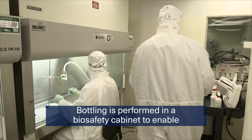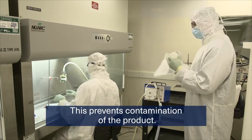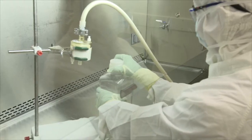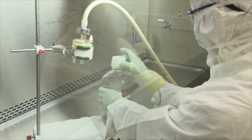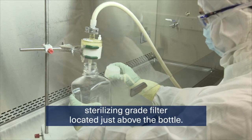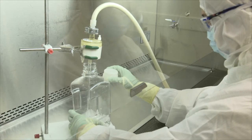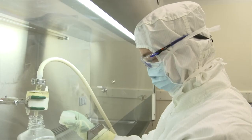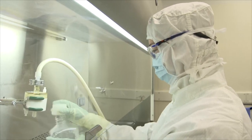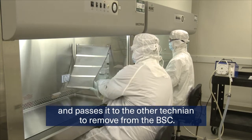Bottling is performed in a biosafety cabinet to enable aseptic handling of the material. This prevents contamination of the product. The technician pumps the process stream through a sterilizing grade filter located just above the bottle. He then caps the bottle and passes it to the other technician to remove from the BSC.